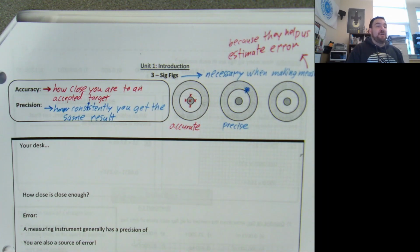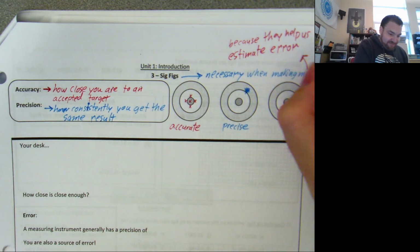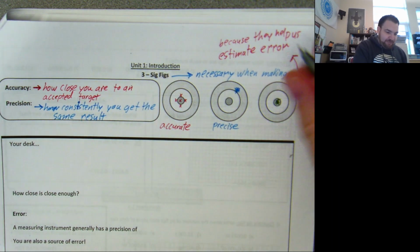Looking at this definition now, which would you rather be? Would you rather be accurate or would you rather be precise? I guess it depends what you're doing, eh? If you're a Turkish Olympic pistol shooter, if you don't know what I'm referencing, you missed out on a huge part of the summer, he was both very accurate and very precise. This is what it looks like to be both accurate and precise.